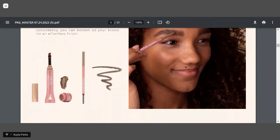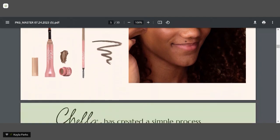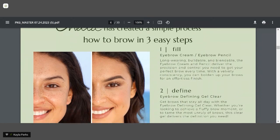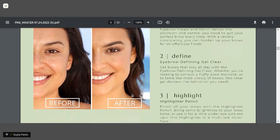Yeah, the brow fill can just make such a big difference to how people look, how people feel, and then looking in that mirror, it's like you're creating an experience with your client. And then when you have a little bit more time, you can do our how to brow in 3 easy steps, which can be integrated into your menus. It can be an add-on service, but it's the full 3 steps: fill with the eyebrow cream or pencil, define with the eyebrow defining gel, and highlight with the highlighter pencil.